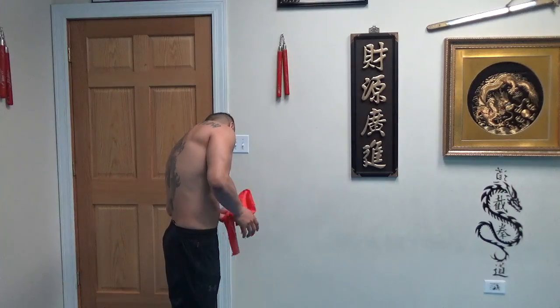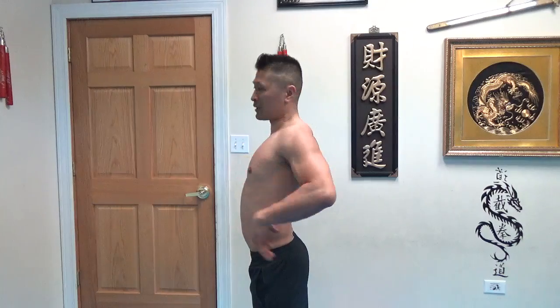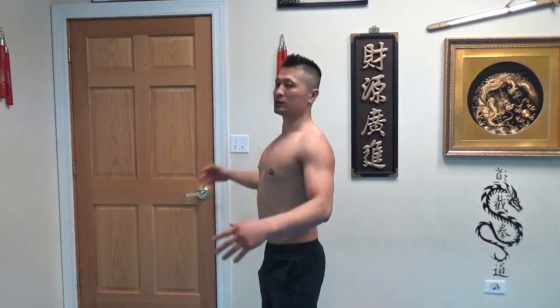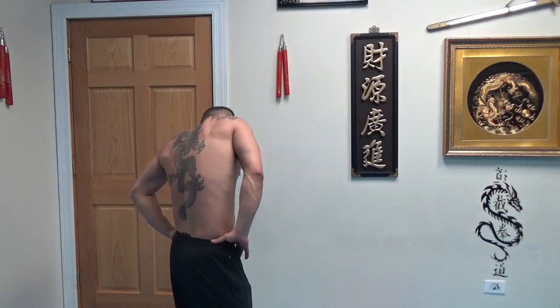Number 6, I call it the double back fist expansion. You just come and you open up. So you just come here, open up. As you see, as I open up, my chest is out. I get that curve in my back, and then my butt is sticking out a little bit. It's just here. So in, out. So in, out. Okay? Do repetitions of that one. Number 7.